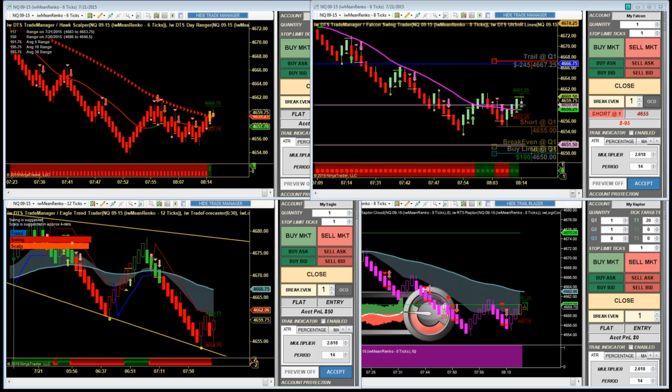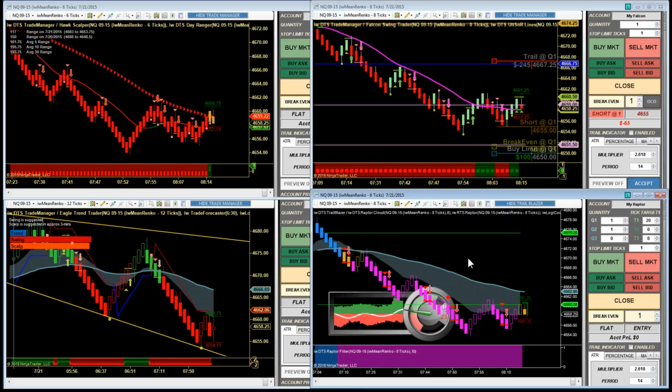Crude oil's heading a little lower. Soybeans still stuck in their sideways range. I think I'm going to give up on the soybean trade in a moment. Looking for the sellers to come back into the NQ here, but they're sure taking their time.